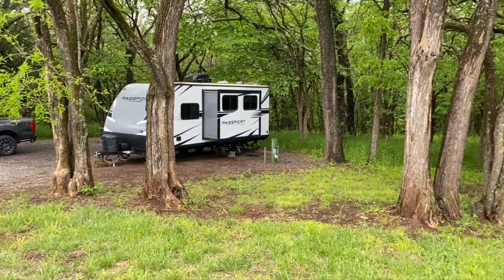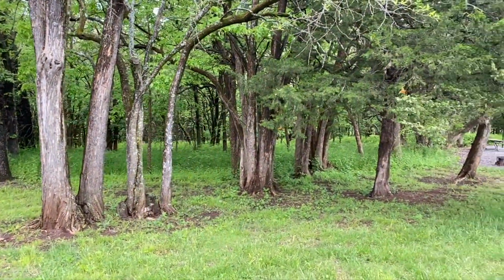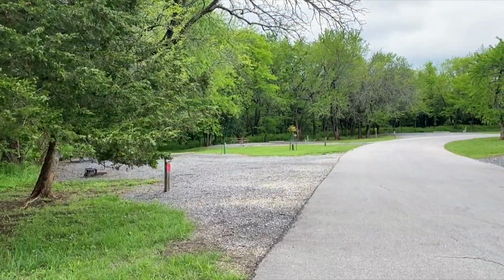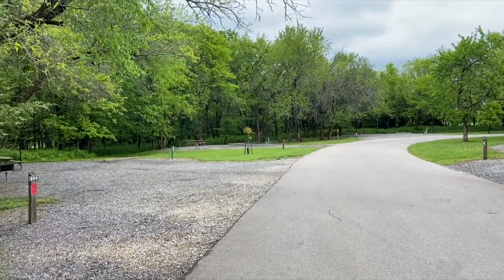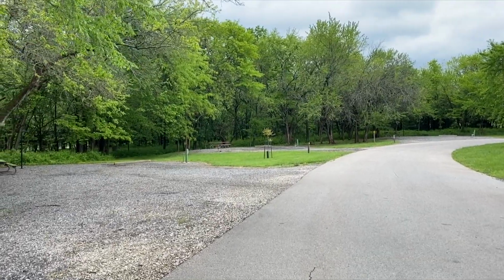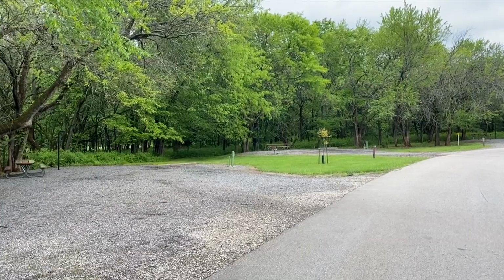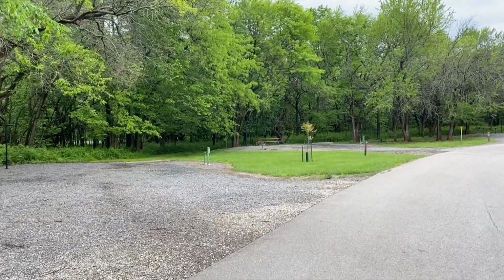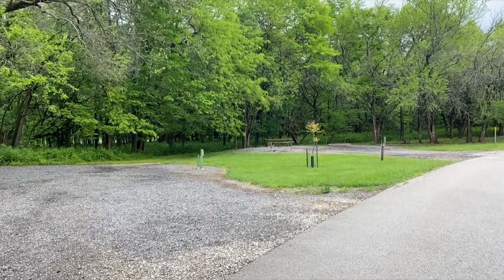And something else that is pretty consistent all the way through the campground is the distance between the sites. I mean, they could have put twice as many pads in here, but they didn't.